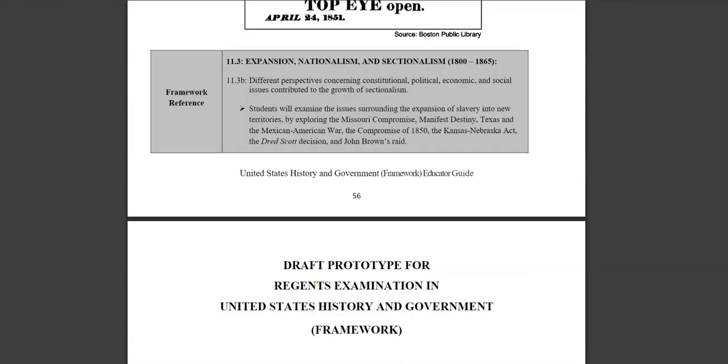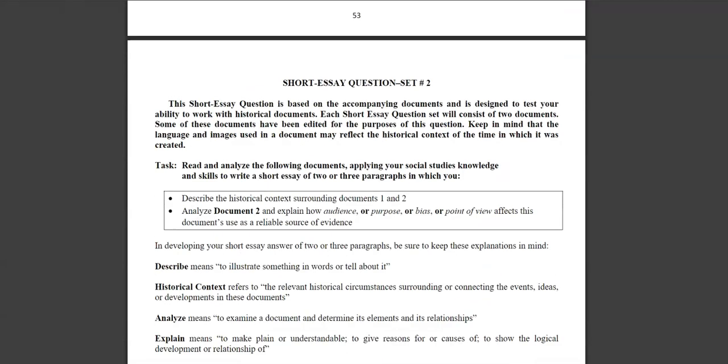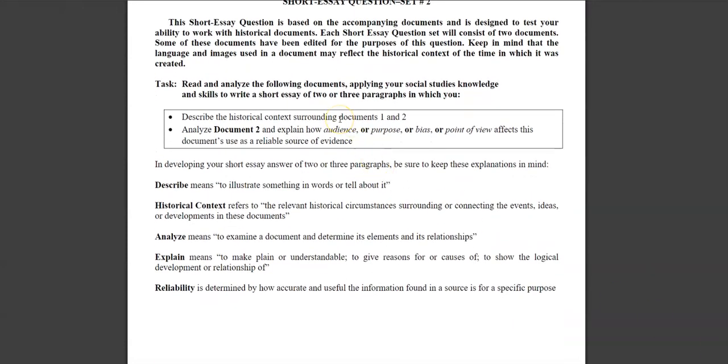Now, they ask you, here's the question. Describe the historical context surrounding documents 1 and 2. Analyze document 2 and explain how audience, or purpose, or bias, or point of view affects this document's use as a reliable source of evidence.